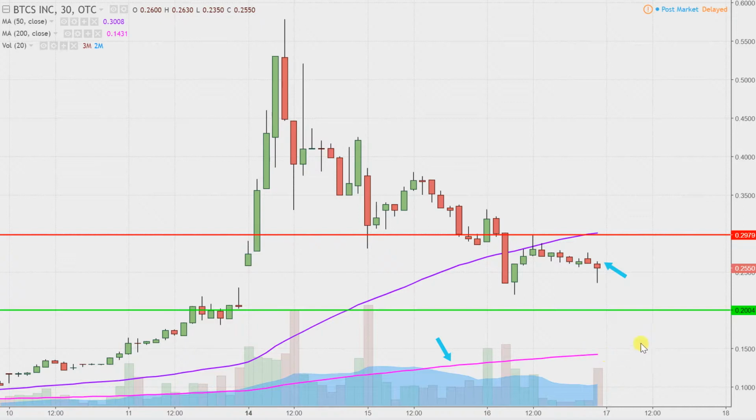So as it stands right now, two key primary levels going into tomorrow and the remainder of the week. Key level of resistance at 30 cents and that next key level of support down there at 20 cents. So we'll see how the remainder of this week unfolds.